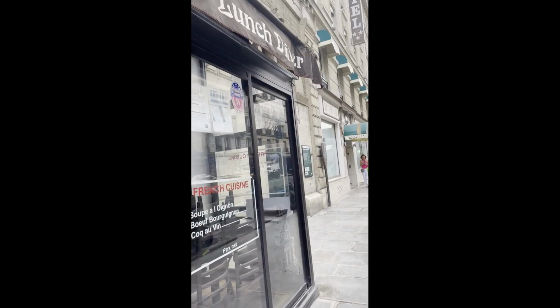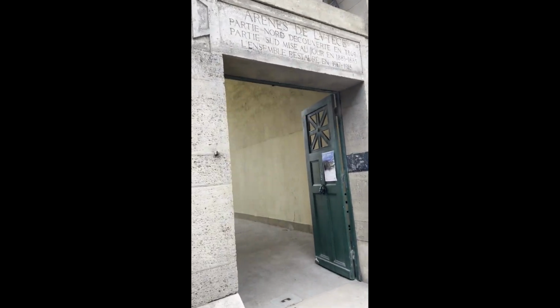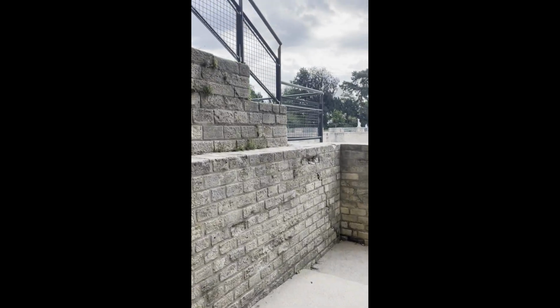So while the Pantheon normally opens at 10 a.m., today they are making an exception and they need to open at 11 a.m. So change of plans, we're going to go check out the Arenes de Lutece. It's an old Roman amphitheater that's nearby to kill some time. The Arenes de Lutece is just a quick 10-minute walk from the Pantheon in the Latin Quarter. The entrance is easy to miss, so keep your eyes peeled for the sign.